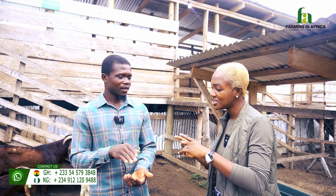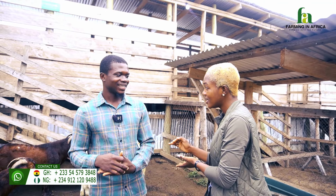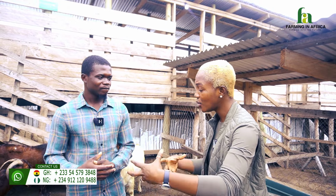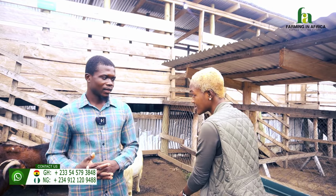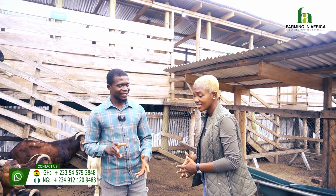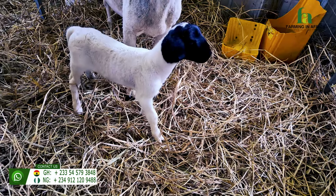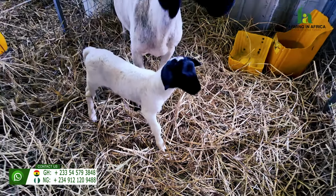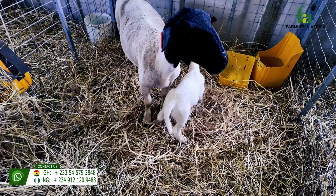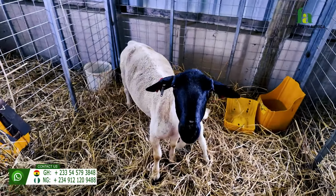Wait, so you're telling me sheep have a faster growth rate than goats? Yeah. So if I bring a 1-month-old sheep and a 1-month-old goat, there will be visible differences? Yes, you will see the weight and the height. Oh, beautiful. And you rarely see a sheep give birth to 2 or 3? Yes, rarely. But goats, it's quite common? Yes, common. You can even go up to 4.